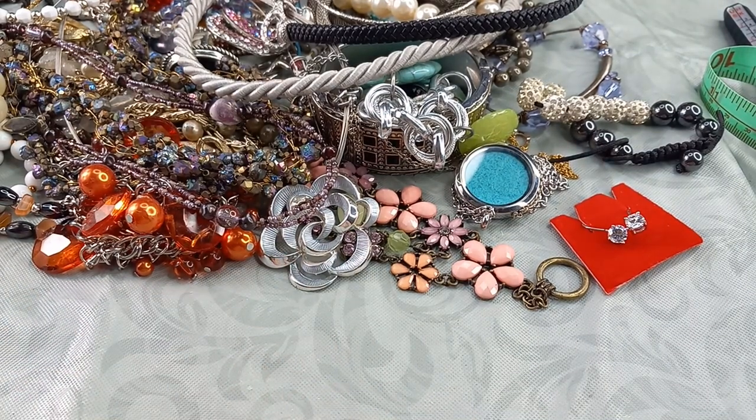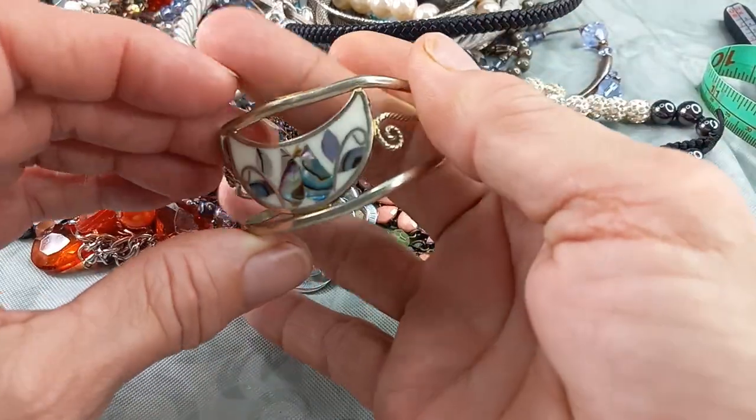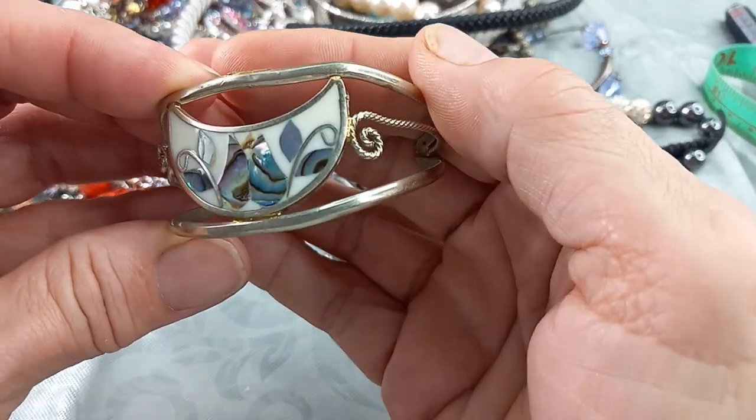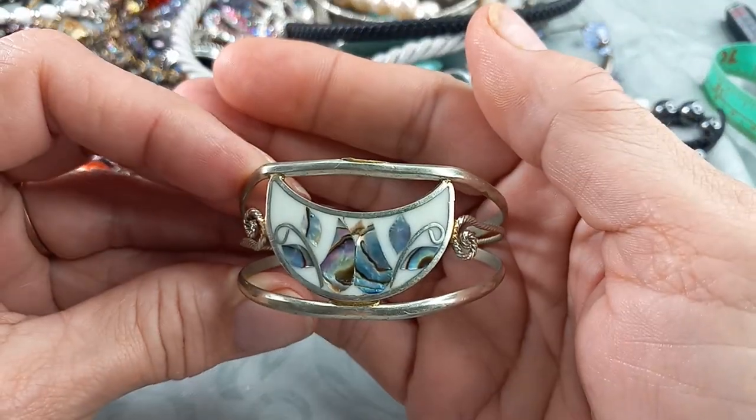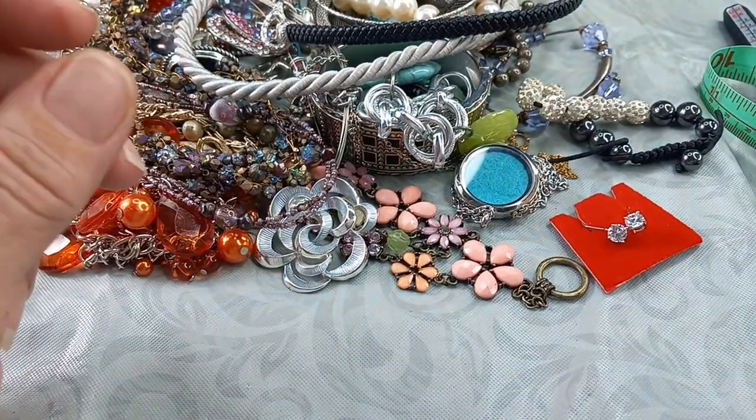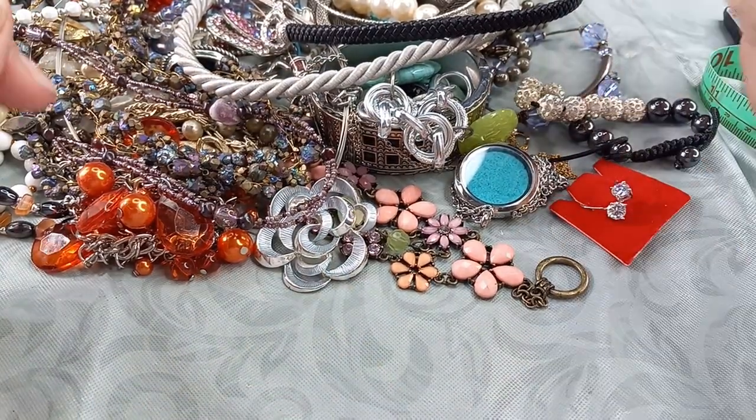Now alpaca silver is not really silver. It looks like silver, but it is not. So we'll pull that and test it. Pretty. All right, let's get to some lovelies.